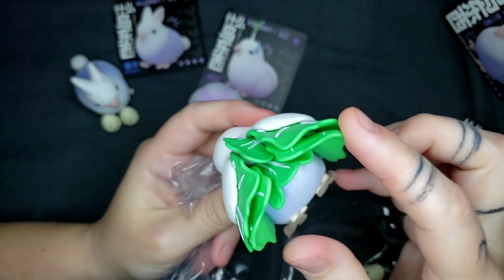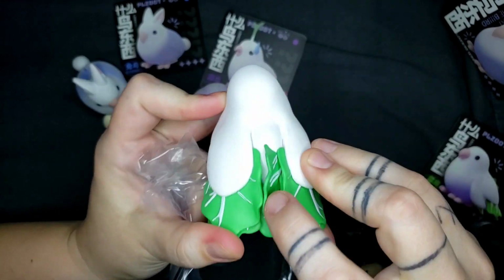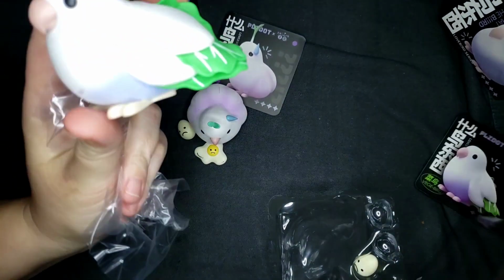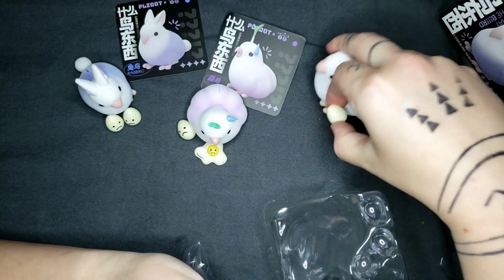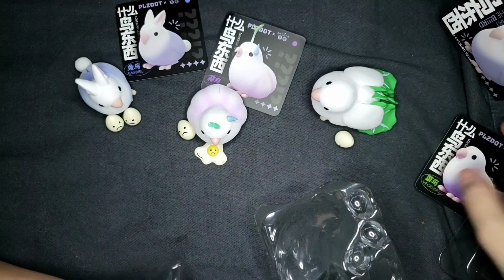Look at him. He's got a bunch of layers. 1, 2, 3, 4 total layers of lettuce. And he has... Did I lose your other egg? Or was that all that was in with you? I think he just gets 1 egg. Probably because he has such an extensive amount of fluff.